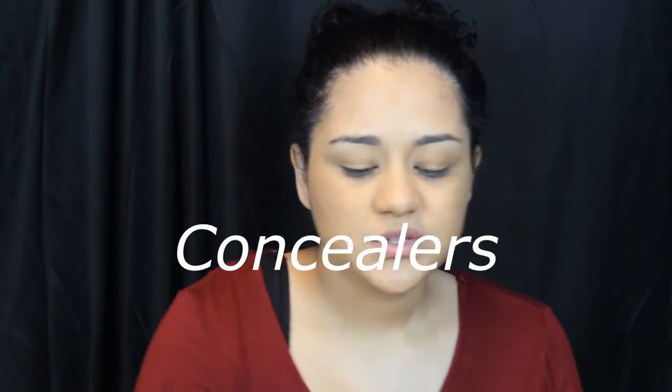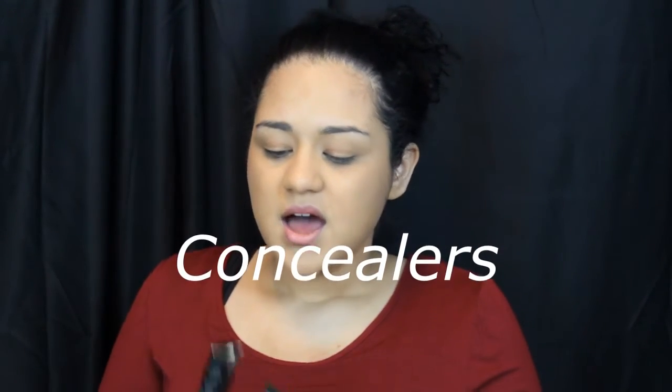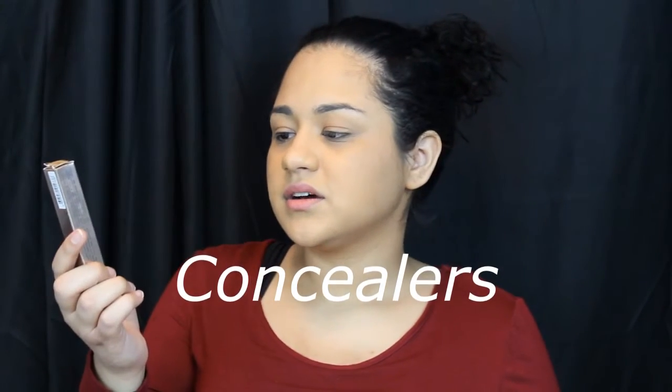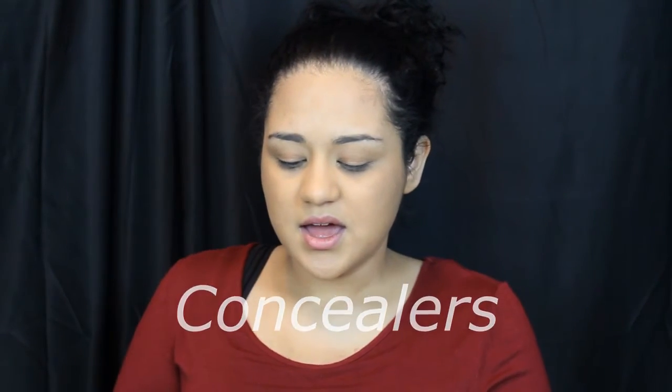And then the next thing that I want to talk about is concealers. So I have 3 here with me. I have the IT Cosmetics Bye Bye Under Eye Concealer, the Naked Skin by Urban Decay, and the LA Girl Pro Conceal.